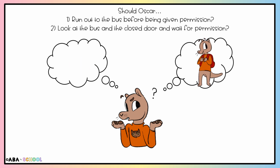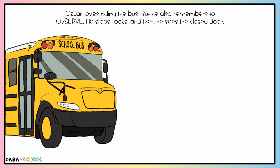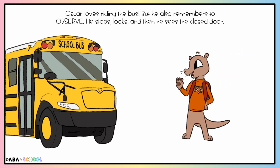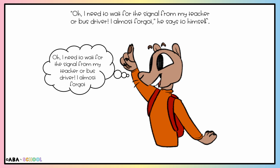Let's try this one. Oscar loves riding the bus, but he also remembers to observe. He stops, looks, and then sees the closed door. "Oh, I need to wait for the signal from my teacher or bus driver. I almost forgot," he says to himself.